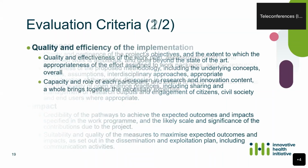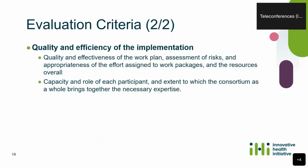The last one, quality and efficiency of the implementation, also has a number of sub-criteria that I present here very briefly. Keep in mind that for each criterion, there is a threshold of a score of 3 out of 5. And then there is an overall threshold for your proposal of 10 out of 15 for it to pass.